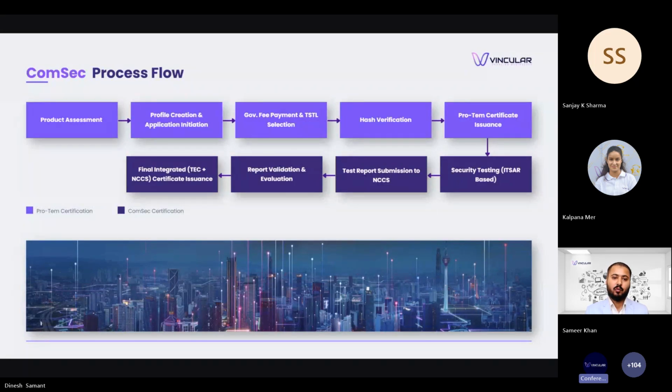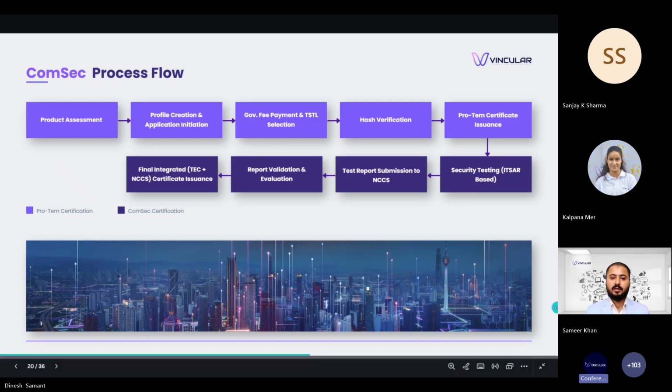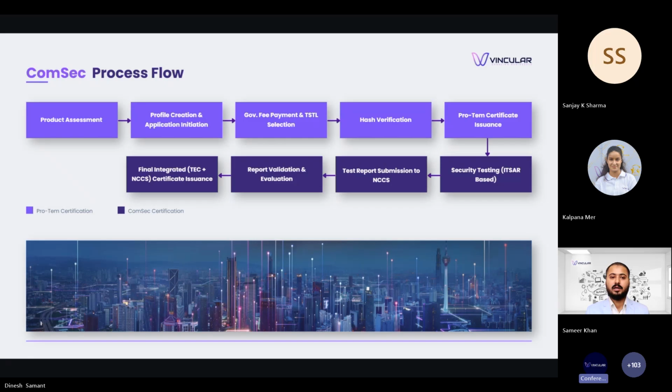Step 8 is the report validation and evaluation phase. In this phase, the NCCS validator starts reviewing the clause-wise test reports. After completing the review process, the validator forwards the reports to the NCCS evaluator for final evaluation and approval. During the report approval process, test clause observations are also shared by the NCCS officer, and the OEM and lab together address the observations. And finally, step 9, final integrated TEC plus NCCS certificate issuance.